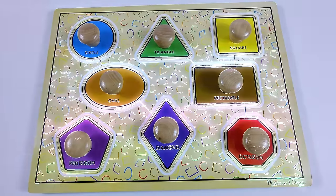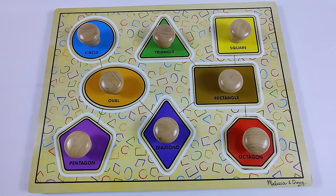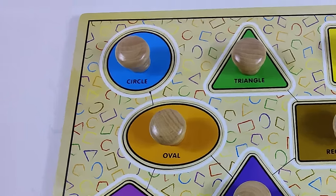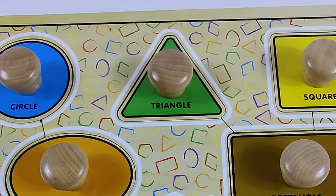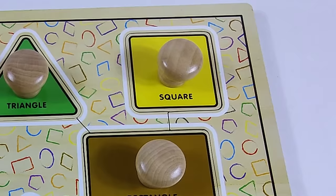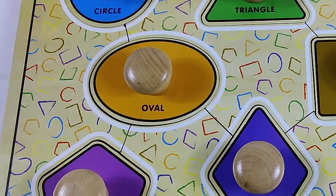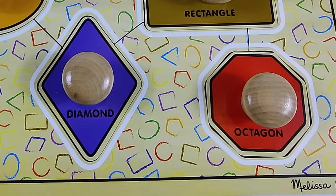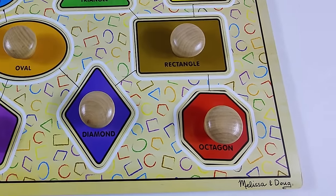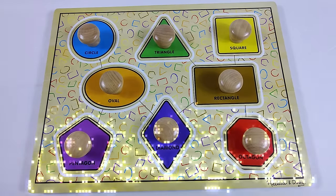Oh, wow! We did it! Great job, and thank you for your help. Today you helped me find the circle, the triangle, the square, the rectangle, the oval, the pentagon, the diamond, and the octagon. You did such a great job. Thank you so much for your help.